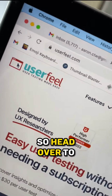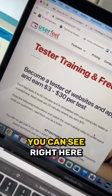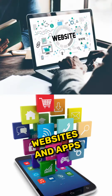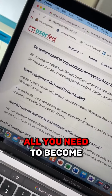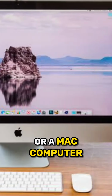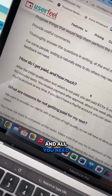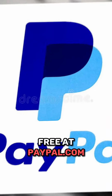So head over to userfeel.com, and then all you need to do is come to the top right here and click on Get Paid to Test. You can see right here that you can become a tester of websites and apps and earn anywhere from $3 to $30 per test. All you need to become a tester is to have either a Windows or a Mac computer or mobile phone or tablet. And all you need to get paid is a PayPal account, and if you don't have one, you can sign up for free at paypal.com.